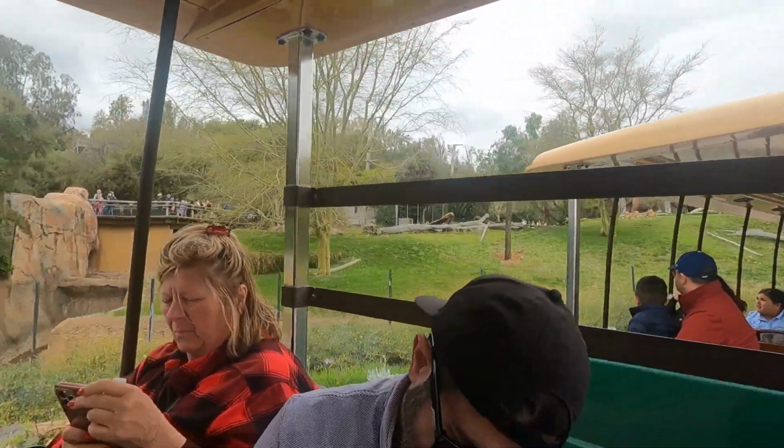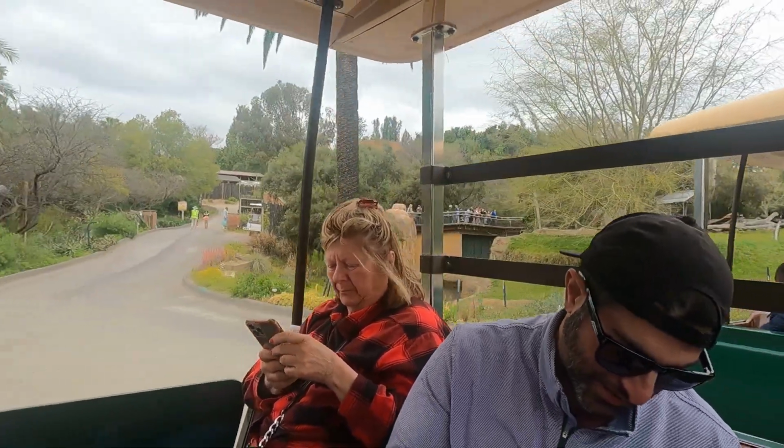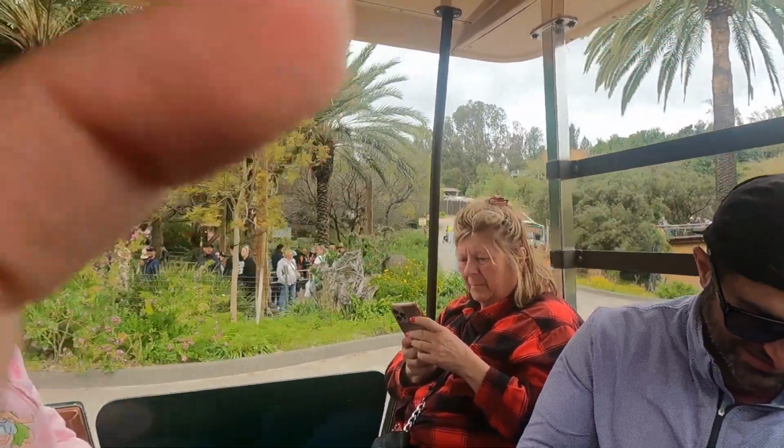Allow your main seat until the vehicle comes to a full and complete stop. You're more than welcome to open up your own doors.